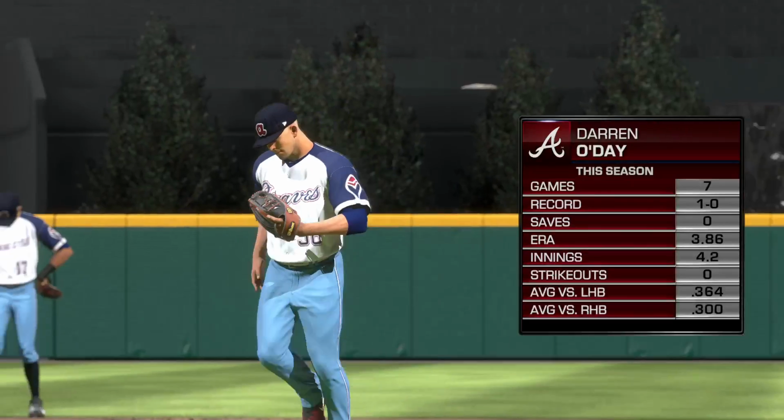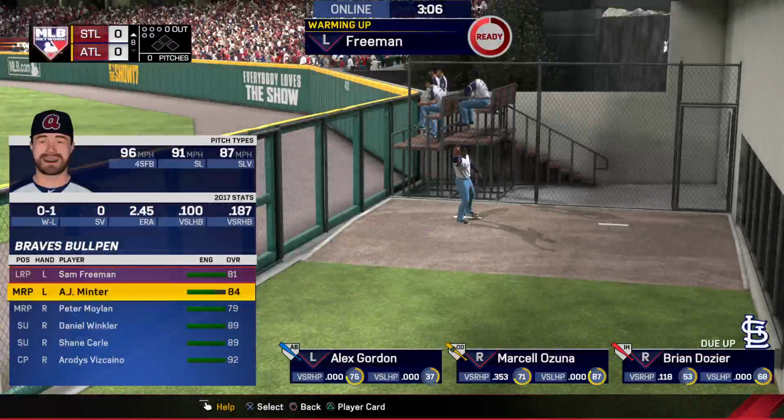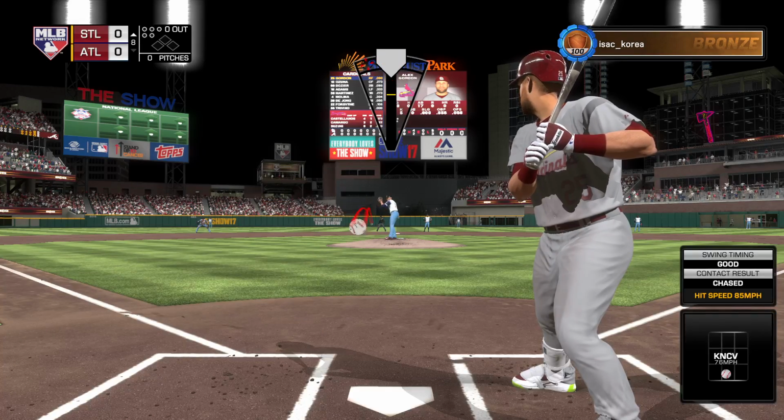Your attention please. Darren O'Day has been summoned from the bullpen for the Braves, so to start the 8th he'll do the pitching, number 56, Darren O'Day. Now some action in the Braves bullpen as they'll stand up a right-hander to get loose.